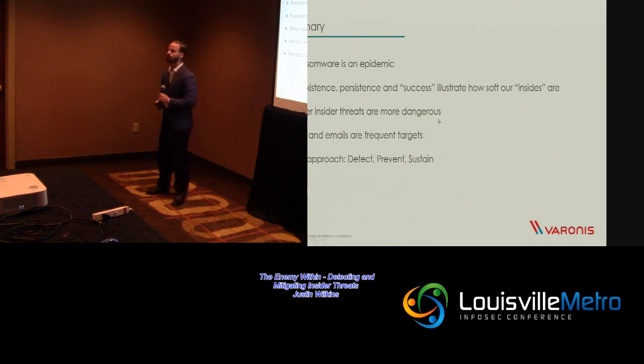So the approach here is to not just focus on the perimeter, which is obviously needed, right? When we peel back the onion, we need the security at the perimeter, but we also need to focus on the inside. So detecting where all of our sensitive data sits, identifying who has access to what content, marrying that with the sensitive data to identify areas of overexposure, areas of risk, so we can monitor those assets more closely in the future, and then really sustaining that process moving forward.